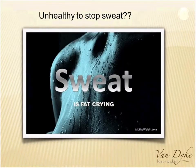Number one question I get: isn't it unhealthy to stop sweating? Well, sweating is for body temperature regulation, and when you need your body temperature regulated, you sweat from everywhere, not just your armpits. So I explain to them, 2% of your sweat glands are in your armpits. If they don't sweat as effectively as they used to, is it a problem? No, not a problem.